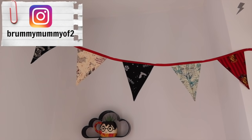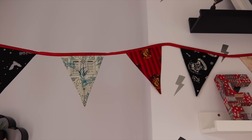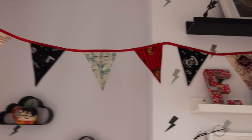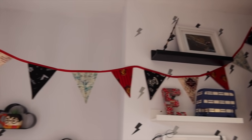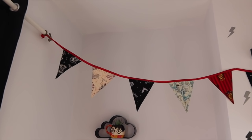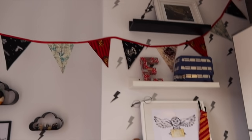If you watched my vlog, you will remember that I got this from Etsy. I just typed in like Harry Potter bunting. I don't know, it was 15 quid or something. But it's really, really nice. I was thinking we could perhaps have some pages, I don't know. We'll come up with some other stuff, but this will do for now.